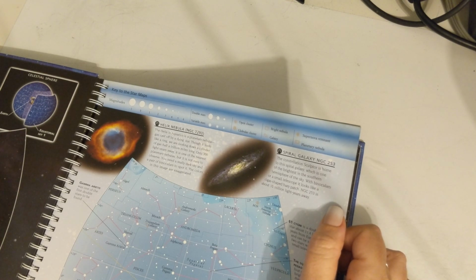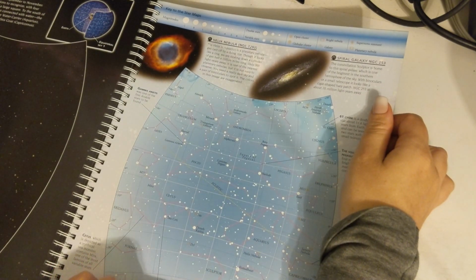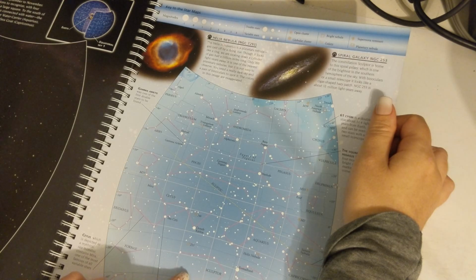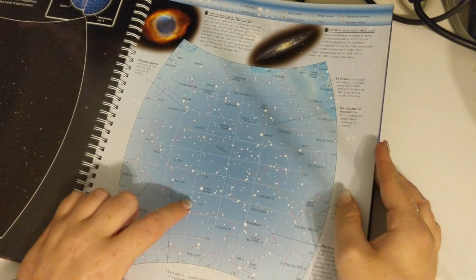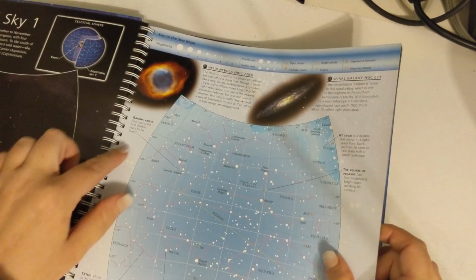Let's see, it doesn't show the constellation Sculptor. Right down here. And it doesn't say where it is, I guess. And NGC 253 right here. 253 right there. Alright. What else do we have?